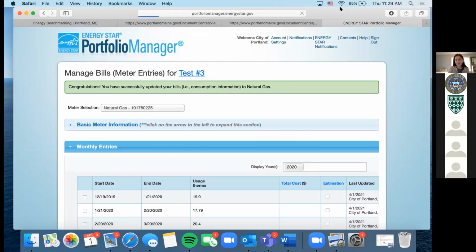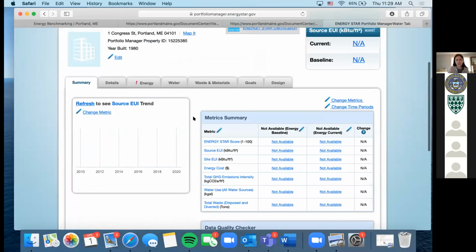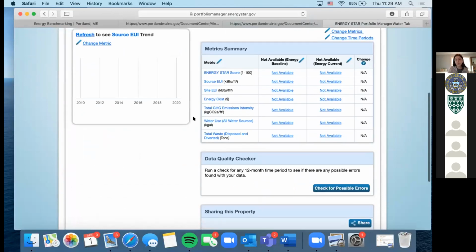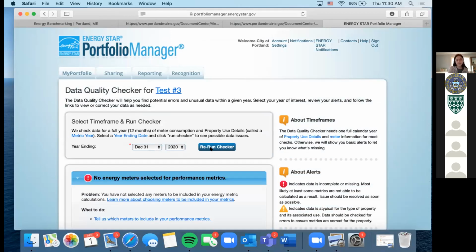Let's go back to test 3. The next thing that we ask you to do here is to, within the summary tab within each property, use the data quality checker to check for possible errors. This will just help. So if you're running into issues, you can figure these all out before sending it to the city. So this is just right here, data quality checker. It runs a check for any 12-month time period to see if there are any possible errors. So you hit check for possible errors. You want year ending December 31st, 2020, because that's what we are asking for, is January 1st, 2020 to December 31st, 2020. And you hit run checker.